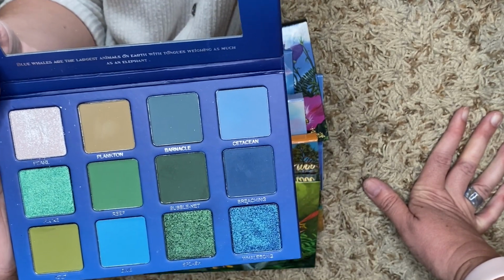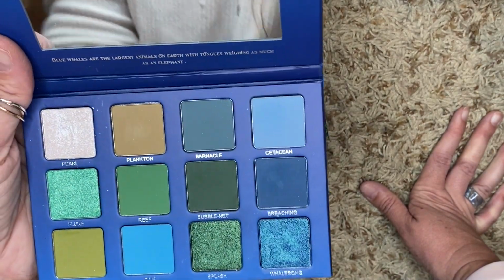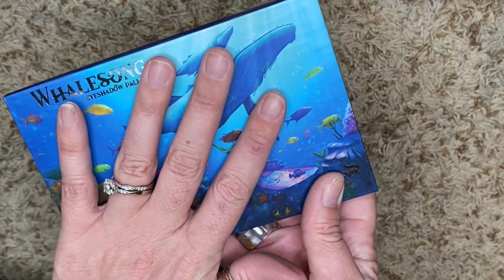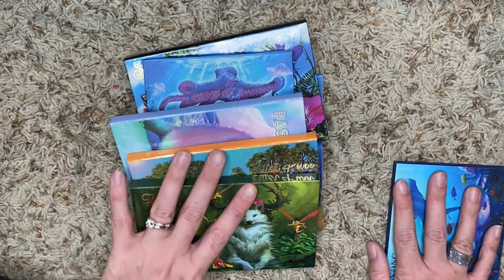This one is not my favorite out of all the ones that I have from them, and I just don't find myself reaching for it. So I'm hoping someone else will find love in their heart for this little guy. So we're going to declutter that one.